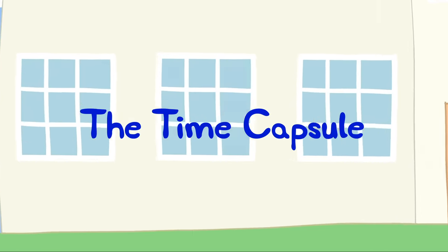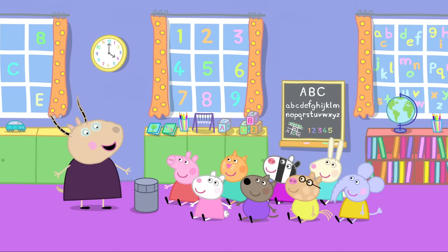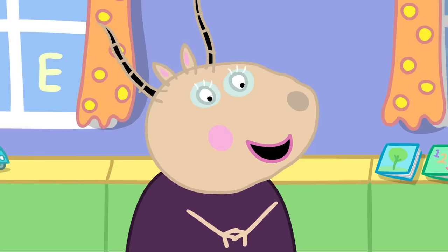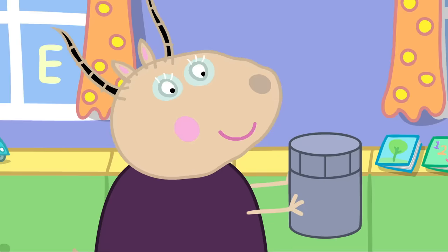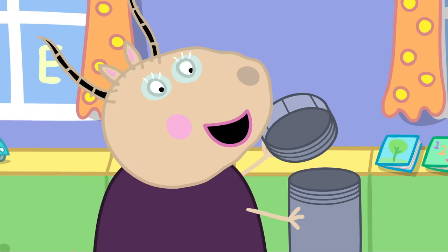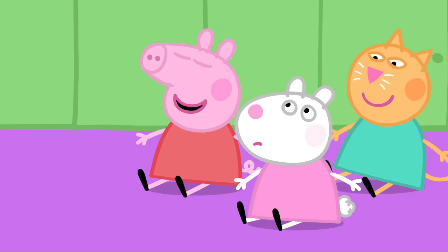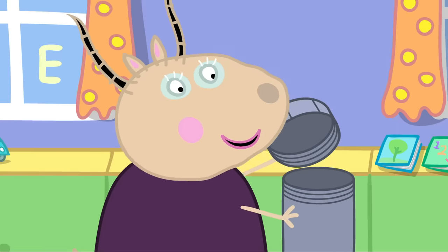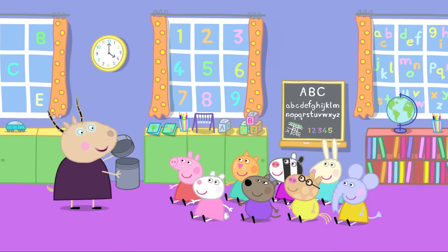The time capsule. Peppa and her friends are at their playgroup. Today we are going to make a time capsule. What's a time capsule? A time capsule is something that will show people in the future how we lived. How? We'll put special things in this box and then we'll bury it in the school garden. Will it grow? No, Susie. It will remain in the ground for many years. Ooh! Now, what things should we put inside?